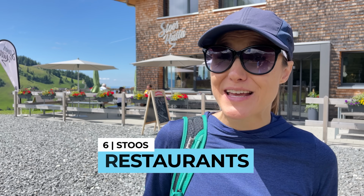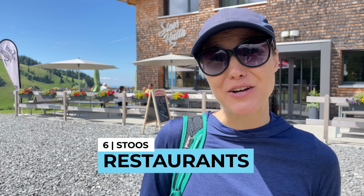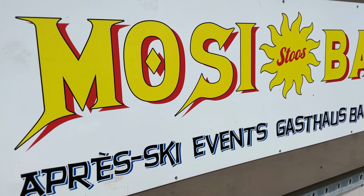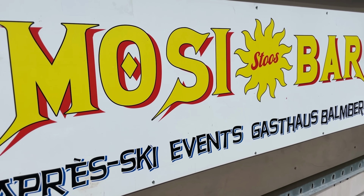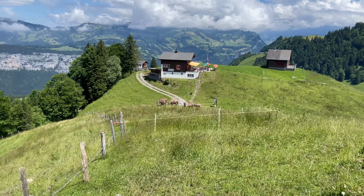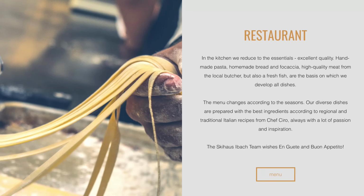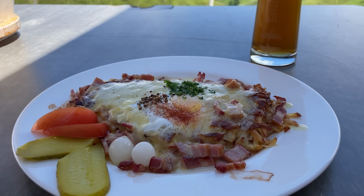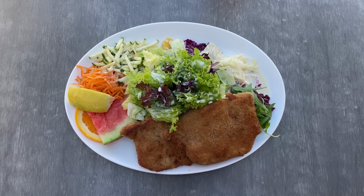At this point in the day, you're probably getting a little bit hungry, and good thing there are a handful of great restaurants in Stoos. Restaurant Baumberg Mosey Bar has good prices for basic hearty food. Ski House Ebach is just outside of town and serves up incredible Italian food with great views. And Stoos Hütte has some really great classic Swiss dishes with amazing views as well. It happens to be here behind me where we ate lunch today.